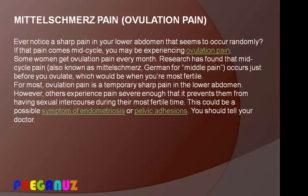However, others experience pain severe enough that it prevents them from having sexual intercourse during their most fertile time. This could be a possible symptom of endometriosis or pelvic adhesions. You should tell your doctor.